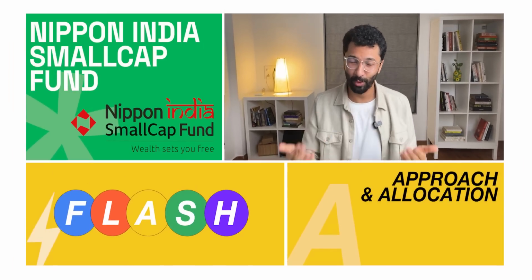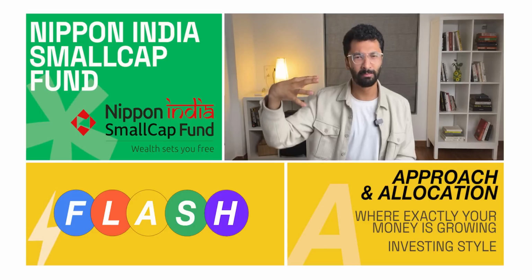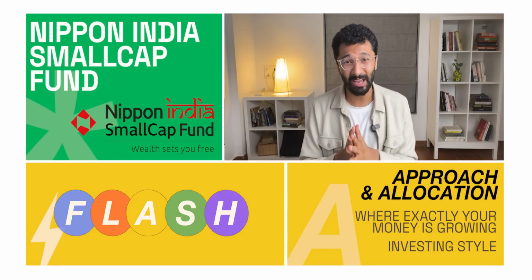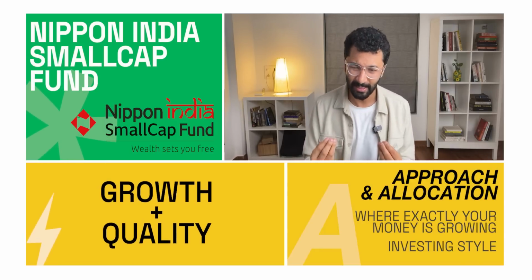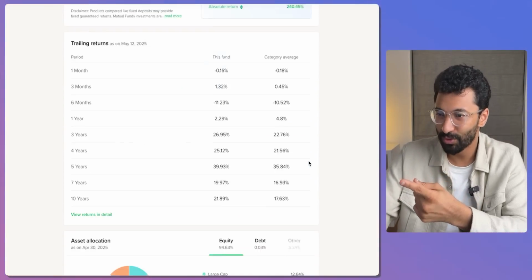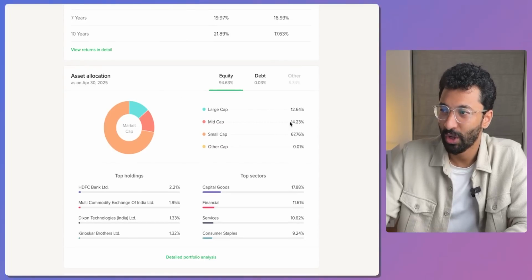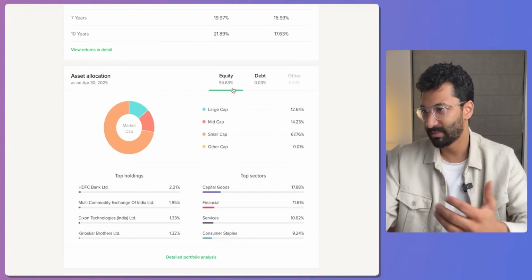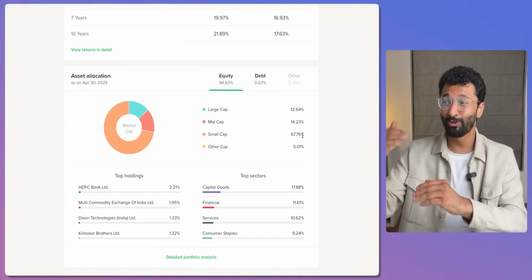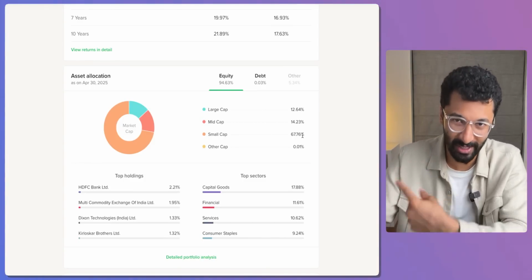Next up is A for approach and asset allocation. So earlier we saw when we were doing the very basic bird's eye view research that the approach that the fund manager takes while investing in a Nippon India small cap is growth plus quality, right? Now, when it comes to where this fund actually invests, we'll go to ET Money's fund page. Just Google that and go to the ET Money page for the fund and scroll down to asset allocation. So you'll notice right away 94% is in equity, which is understandable. It's an equity fund, and within that, right, you have small cap at 67%. So for a fund to qualify as a small cap, it has to have at least 65% in small cap stocks, which this one does.